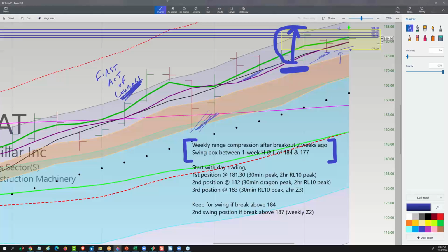is that lowest low on the weekly. At 177, then, these guys just decided, you know what, we're going to start buying here. Whereas the previous week, it was 176. And now it's 177. So they're getting a little bit braver. Right. So the swing box is the weekly high versus low of 184 and 177, and he's using this weekly high for 184 rather than this one, although it's really close.